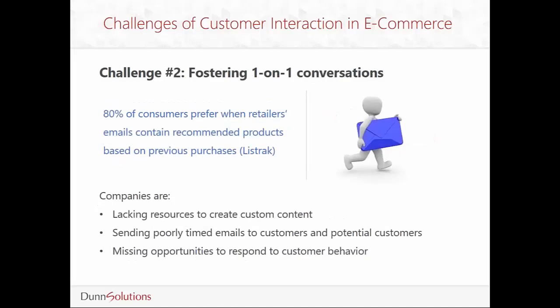Challenge number 2. Fostering one-on-one conversations. 80% of consumers prefer when retailers' emails contain recommended products based on previous purchases. And this is according to ListTrack.